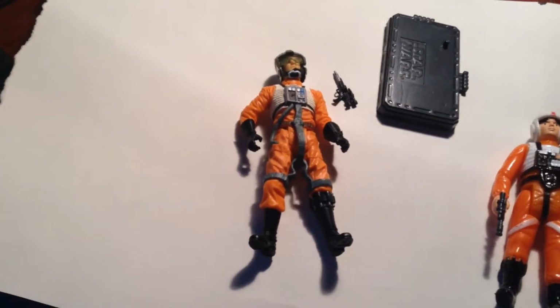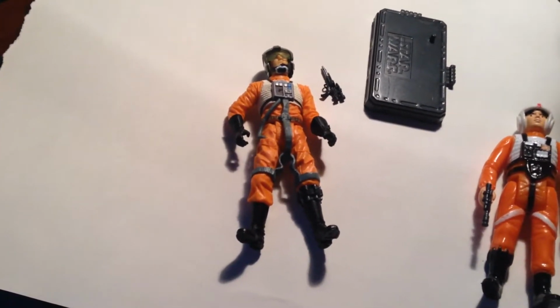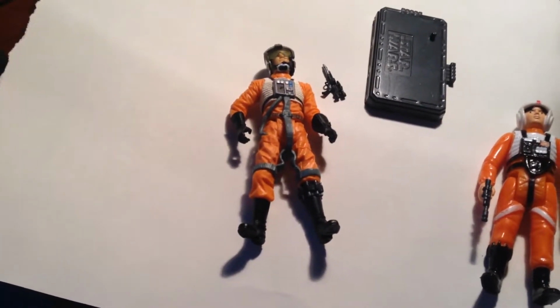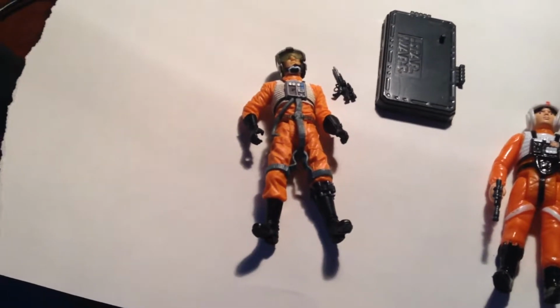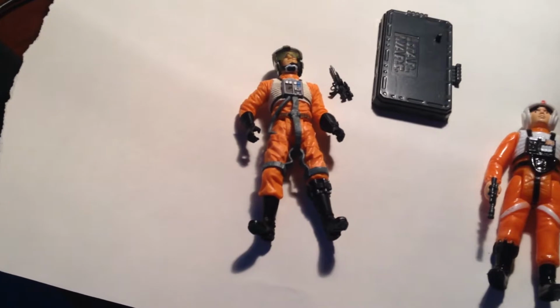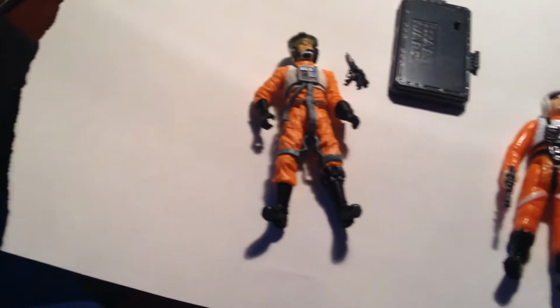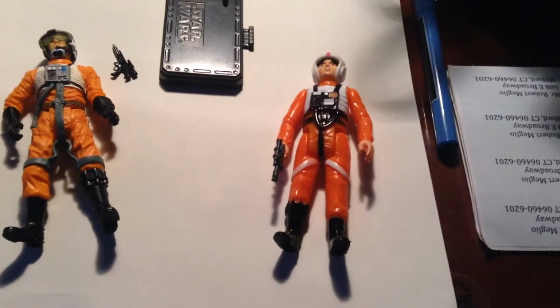And I believe, yes, this was the first wave of it back in 2002, and this was towards the end. This was, I believe, 2004 here. Yeah, 2003, 2004. And we wanted to do a comparison next to a classic X-Wing pilot. And here's that X-Wing pilot.